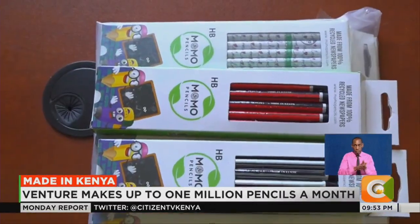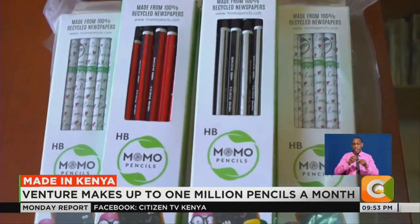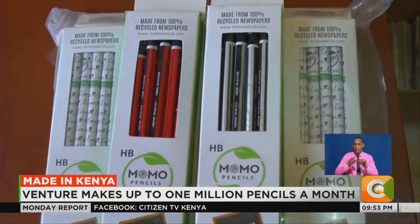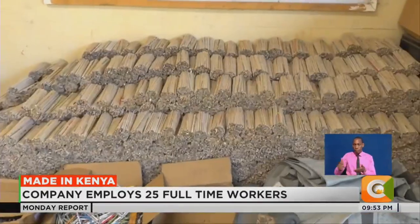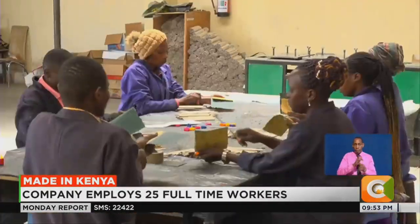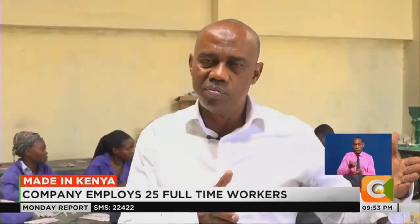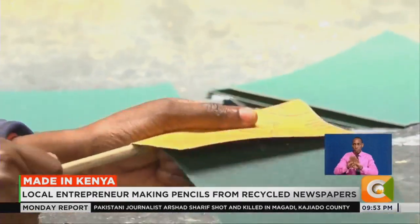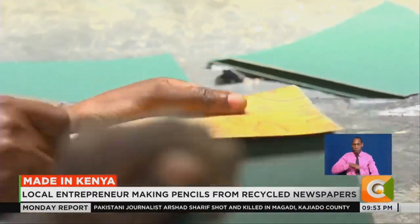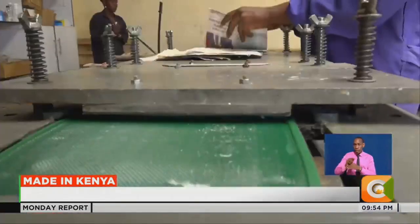We have the cheapest going for 10 shillings and pencils go up to 50 shillings, depending on the range and depending on who we are targeting. With 25 full-time employees, the venture is able to make up to 1 million pencils a month. At the moment, we've had to downsize because of the economic situation, which has affected schools opening and closing. There is no pre-qualification for us to give you a job in terms of a skill set. We will train you on how to run the machines.